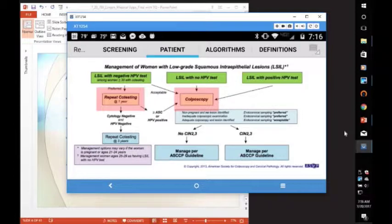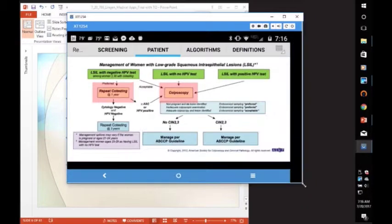Thanks. I would say this is another one of the things about this app that I don't particularly like, is that often when you get to the end of the algorithm, it just says to manage per ASCCP guidelines. And so then you're left going back trying to find the guidelines as opposed to just being able to continue going down the algorithm. Okay, so all of them have pluses and minuses. Imagine those will be things that they will add over time, maybe a hyperlink, or update over time. Yeah.